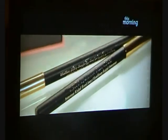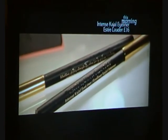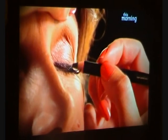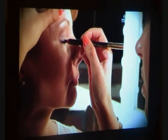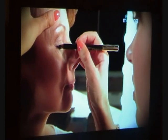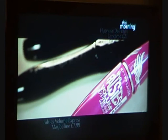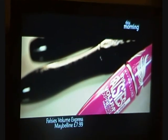A lot of people really worry about applying eye pencil, but just use very small little strokes and join them up rather than trying to do a line all at once, which can get a little bit fiddly. And just make sure you do pencil in the bottom of the lashes, and that will hide them a little bit. If you have used fake eyelashes, I recommend using a bit of mascara just to help blend them in. We've used Lancome Hypnose, but a really lovely budget alternative is Falsies Volume Express from Maybelline.